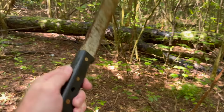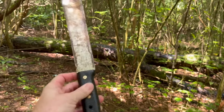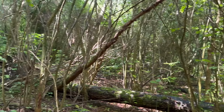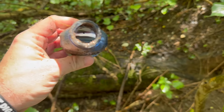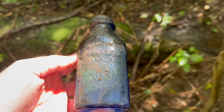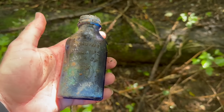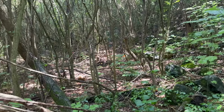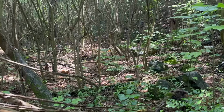The rain stopped, and right in the middle of the woods was a machete. Hopefully it's not a murder weapon, but I'm taking it out because I'm going to probably need it to clear a trail. A little screw top. Phillips Milco Magnesia. Not quite as old as what we want, but it is a keeper. It is a beautiful cobalt blue. Almost that cornflower blue. It's a little bit lighter. So, it's a keeper. This entire bank was loaded with glass down through here, most of it being pretty modern. I walked the creek in and decided to walk the bank back and make sure I didn't miss an old dump spot.